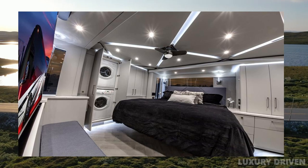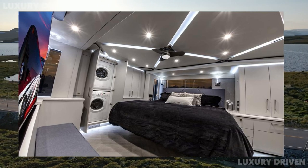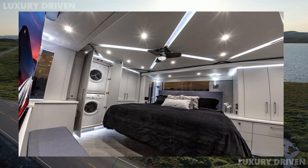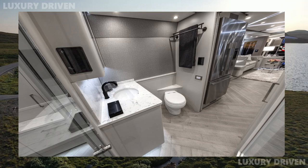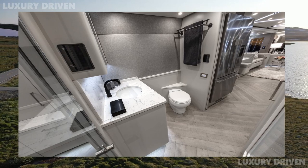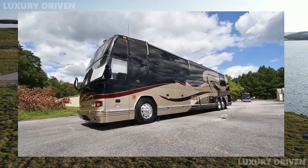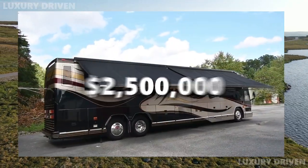The master suite includes all of the facilities you'd expect from a 5-star hotel room, including a king-sized adjustable bed, roomy wardrobes, and a washing machine and dryer. The integrated TV lowers into the cabinet and is positioned in front of the window, allowing inhabitants to enjoy the wonderful views. There is also a private luxurious ensuite bathroom with a mirrored medicine cabinet and the industry's largest walk-in shower with a 28-inch integrated TV screen. Saint-Germain is no exception, costing no less than $2.5 million for supreme luxury and extraordinary comfort.